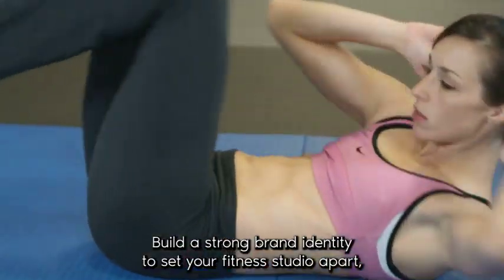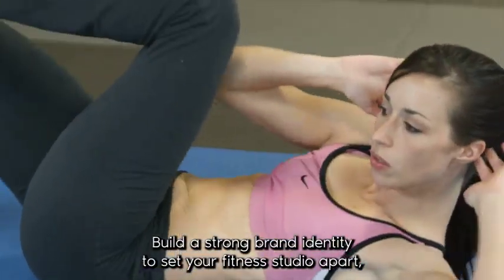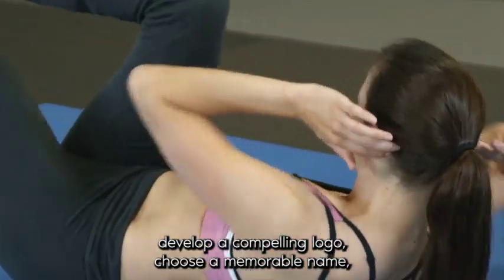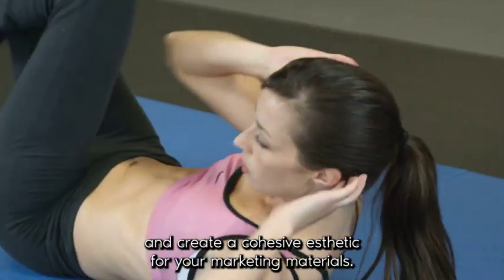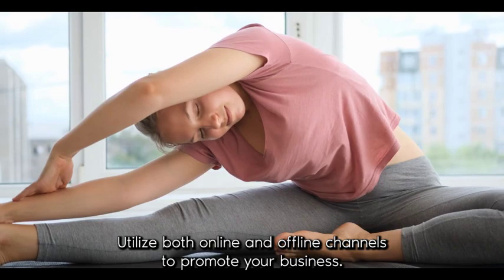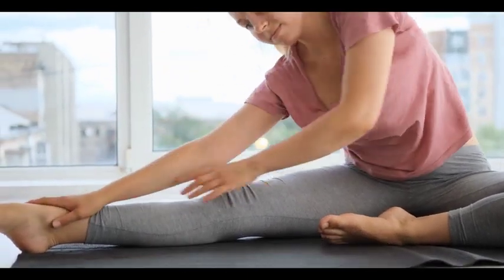Build a strong brand identity to set your fitness studio apart. Develop a compelling logo, choose a memorable name, and create a cohesive aesthetic for your marketing materials. Utilize both online and offline channels to promote your business.